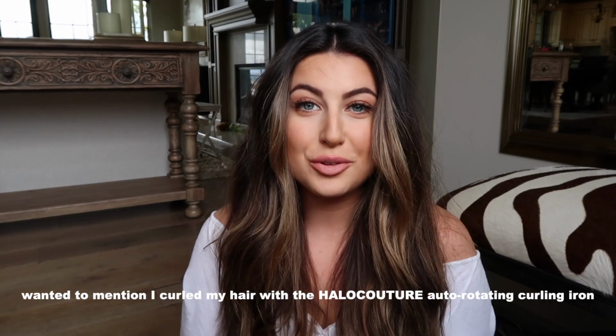So I really do love my hair. I went for bold, rich, fall colors. You can see there's still dimension.